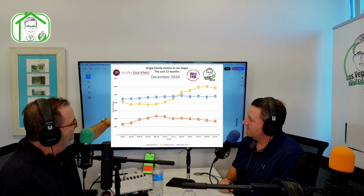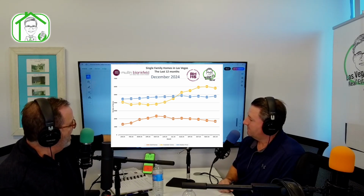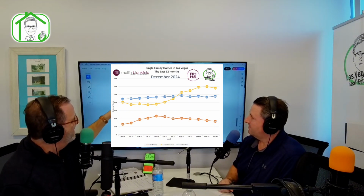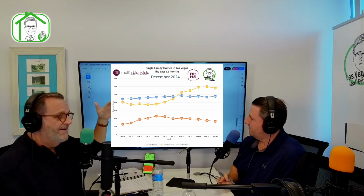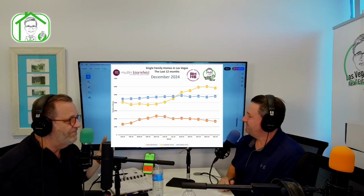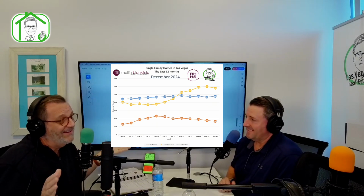The yellow line shows what's available, and you saw it was creeping up basically since April. Every single month it went up until this month, the first month we're seeing it slip just slightly. And then the median price is right there. Last year it was 445 and change. Now it's 480. Roughly, I think we've got a 7% move on that. So that's a nice appreciation rate. I kind of like 7%.